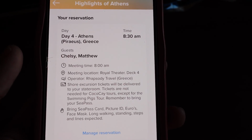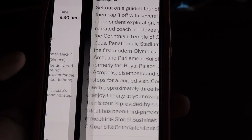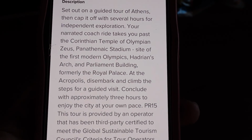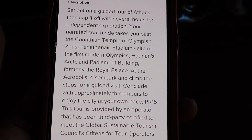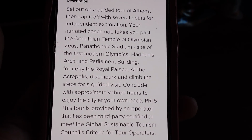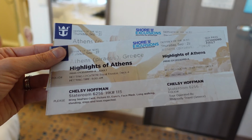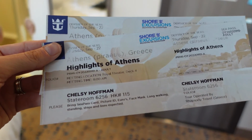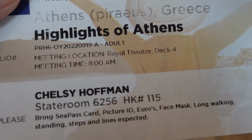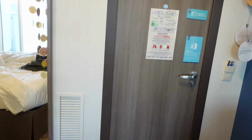And the excursion that we chose is called the Highlights of Athens. And it's 7 hours long, so it's a really big one, but it's going to take us to all the main spots in Athens, like the Acropolis and the site of the first Olympics and the Temple of Zeus. So we should see a lot of really cool stuff today. And we got these short excursion tickets in our room upon boarding, and it says that we need to meet in the Royal Theatre on deck 4 at 8 a.m. So that's where we're heading right now.